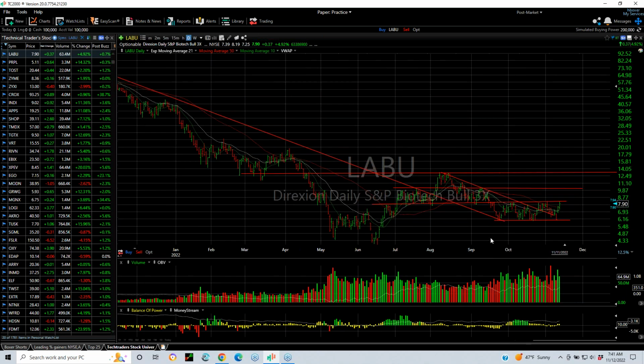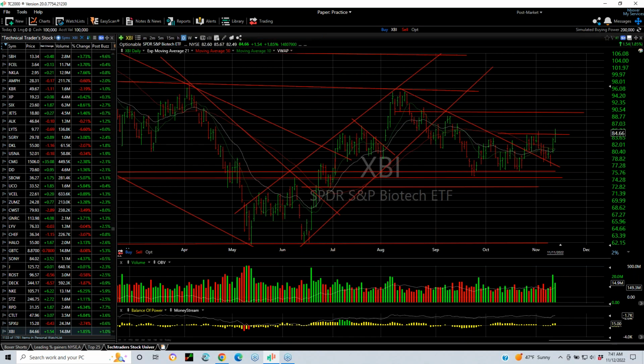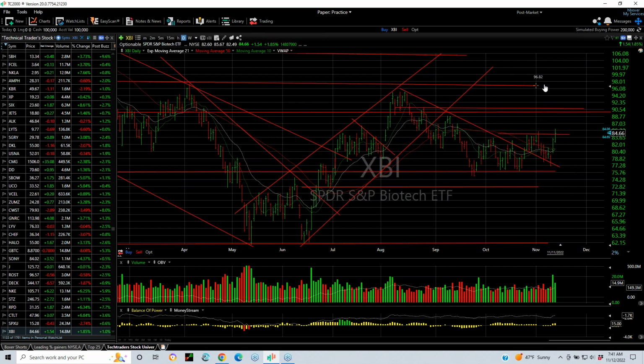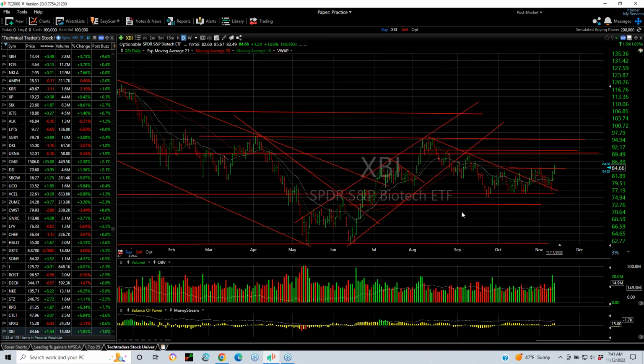We formed a triple bottom just around the 5.96 zone on the LABU, and right now we're up against resistance. If LABU pops next week, I'm looking for 10. If it pops beyond that, I'm looking for 13. If XBI plays catch up, we're probably going to run up to at least 89 to 90 in that zone. Secondary target would be 95, 96 right there. So let's see what happens with those groups.